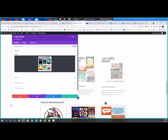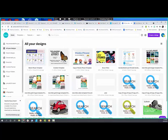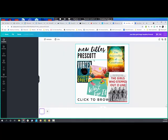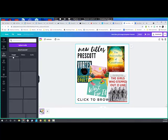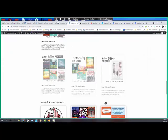So, this next one is the same idea. I grabbed a few different frames, I threw them onto a custom-sized image area, and so then all you need to do again for this new arrangement is upload a few book covers and then drag them over into the image, save it as a JPEG, and update it in the module here.